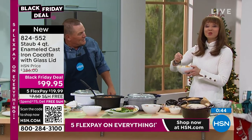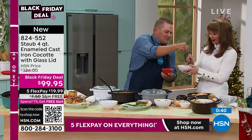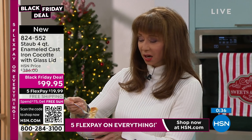If you want a little pepper. Listen, soup that you can eat with a fork, that's my kind of soup. Is that a little mini cocotte? Okay, look at that. That's so great. By the way, look at the browning on that dumpling.